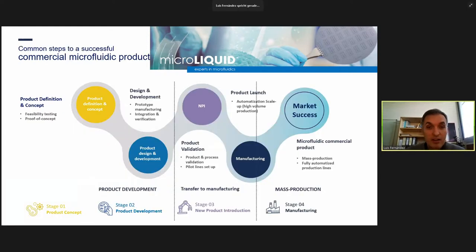So let's move on. How do we perform the development of products? This is the overall structure of how we develop the product for our clients, starting from the product definition and concepts. That's where our clients approach us with, okay, that's exactly what I want to do, and I want to use microfluidics in order to get it done. We work with our customers in order to perform the feasibility studies and the proofs of concept.